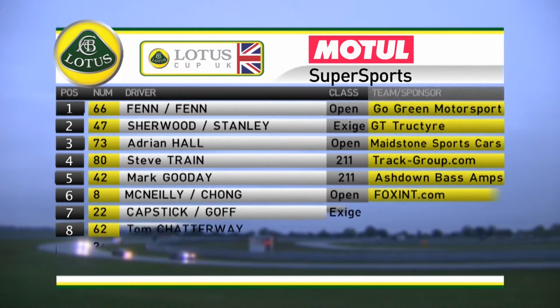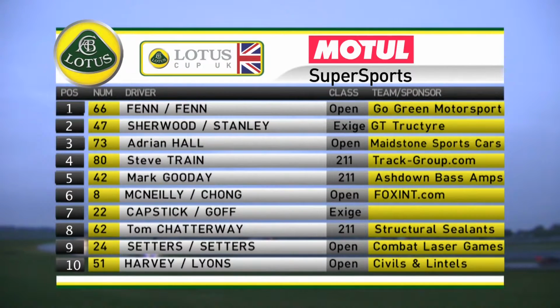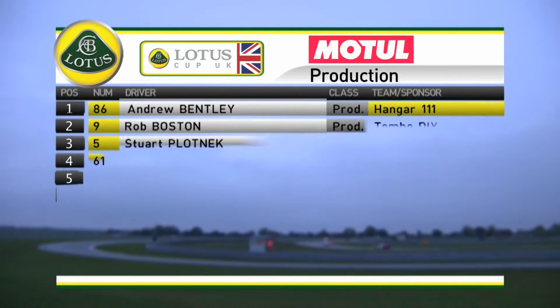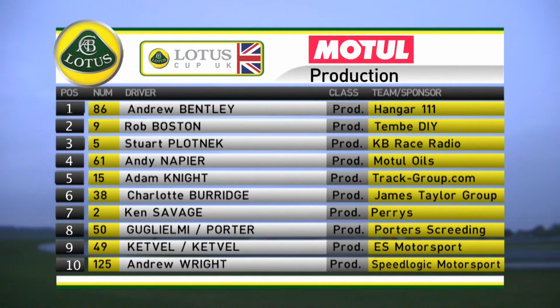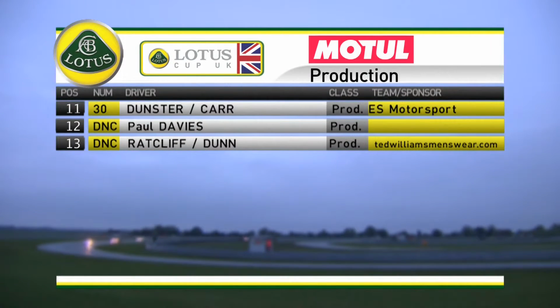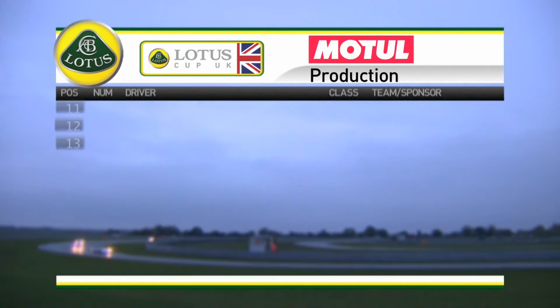Let's take a look then at the final results. And in the Super Sports class, it's the win for Rob Fenn, 2nd place for Glenn Sherwood and Jamie Stanley. Adrian Hall completes the podium from Steve Train and Mark Gooday. Unfortunately, a couple of casualties along the way. And in the production class, well, it's Rob Boston, who's a rare runner-up, this time to Andrew Bentley, who wins the class, with Stuart Plotneck completing the podium. Again, only a couple of casualties.